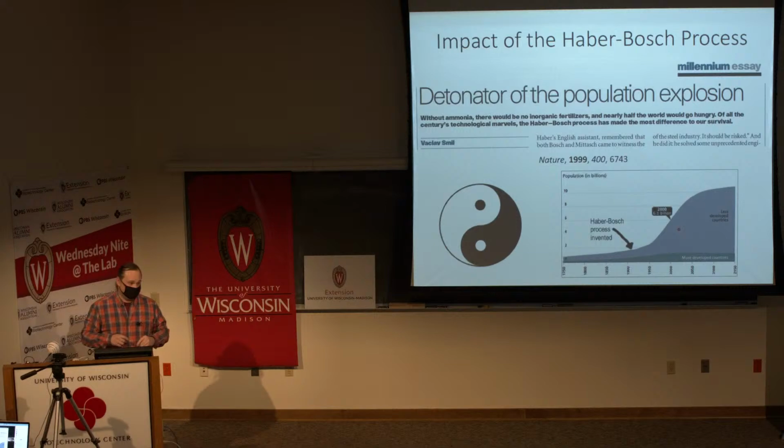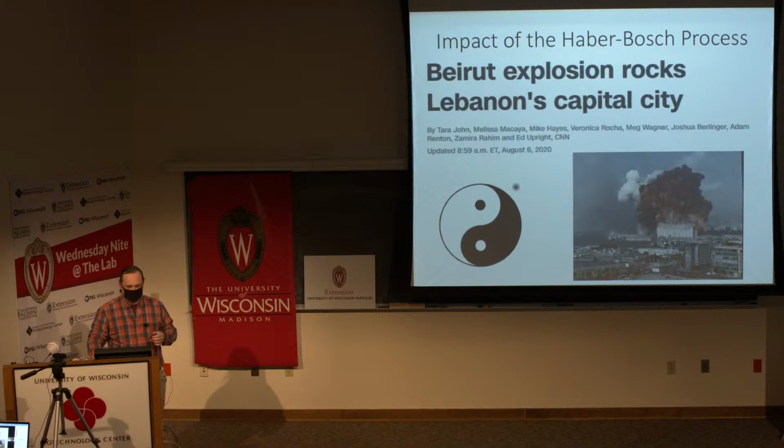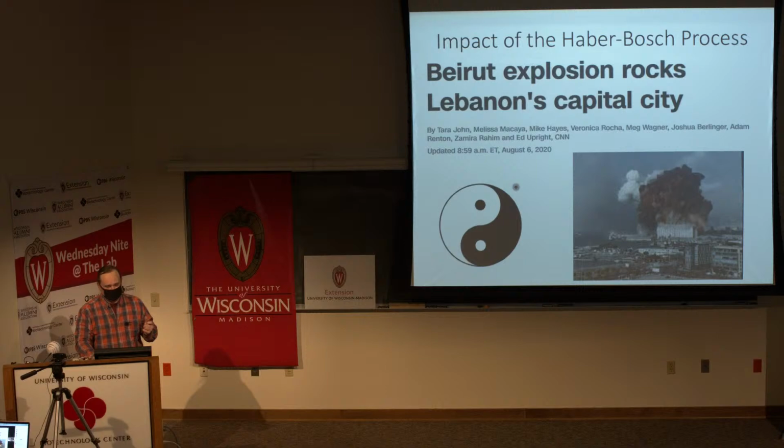I also have the yin and yang symbol here, because there are good things about ammonium nitrate and there's bad things about ammonium nitrate. And it is worth mentioning some of the bad things that can happen. This is one of the more recent explosions that have occurred due to what seems like very poor storage of ammonium nitrate. This is an absolutely enormous explosion in Beirut that leveled a large part of their port. So I think it's important to understand that we recognize the importance of handling these kinds of chemicals properly when we use them.